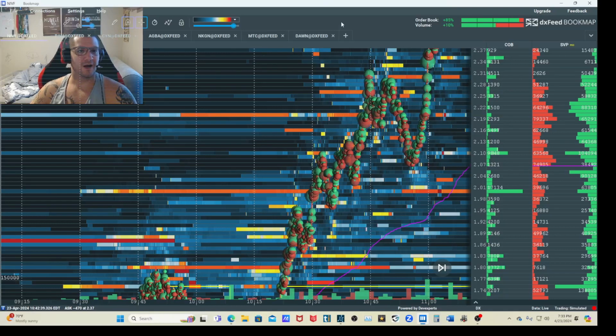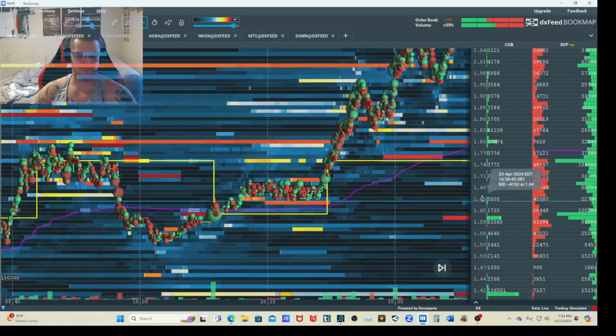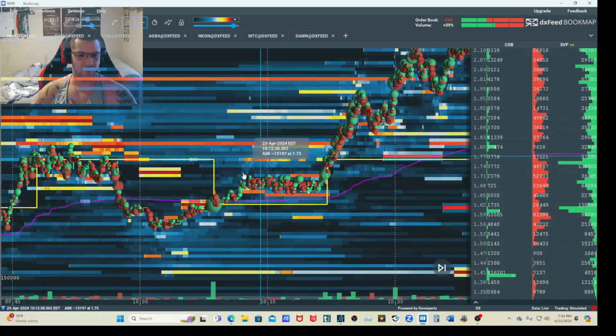So, all right, guys, that's all I got. PALI, green to red. NIVF, massive return percentage wise on that one, holding a core. I definitely took a lot of risk on this trade, but it was a great one. All right, these other ones too.